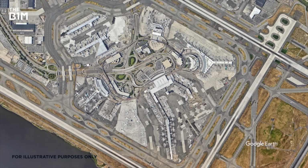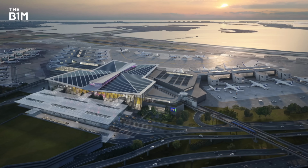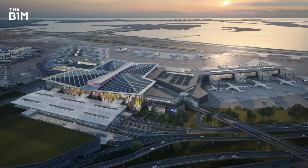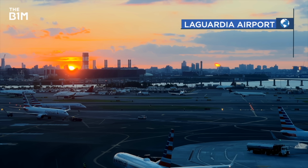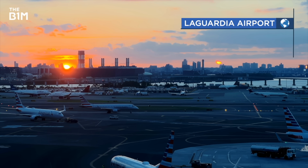At the heart of the project is the new Terminal 1. With 23 gates and 2.5 million square feet of space, it'll be nearly the size of LaGuardia's 2 new terminals combined, making it easily the largest at JFK.